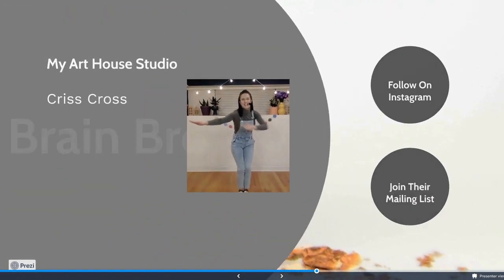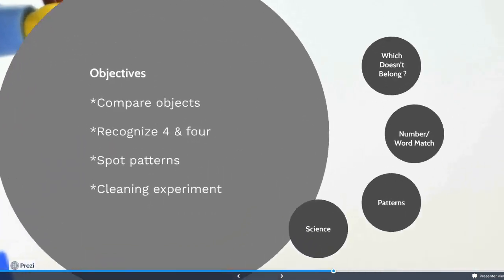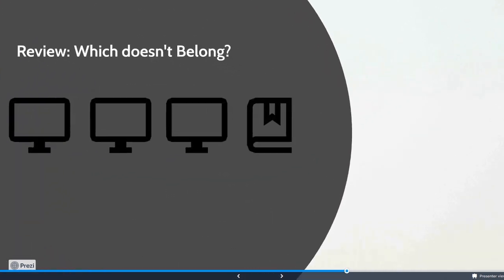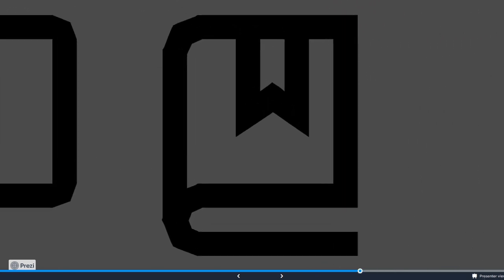After our brain break, we will go into math and science. The objectives are to compare objects, to recognize the number 4 and the word 4, to spot patterns, and to do a cleaning experiment. Now for comparing objects, it's pretty much which does not belong. So I have a picture of objects, and they're going to tell me in the row which one doesn't belong. Like in this case, it's the book with the bookmark.